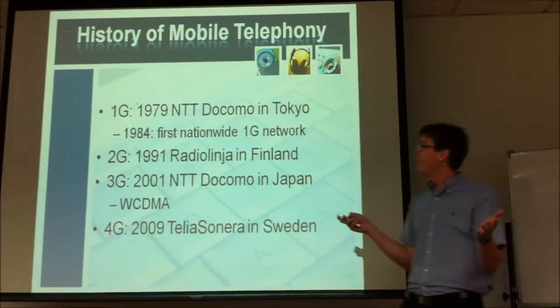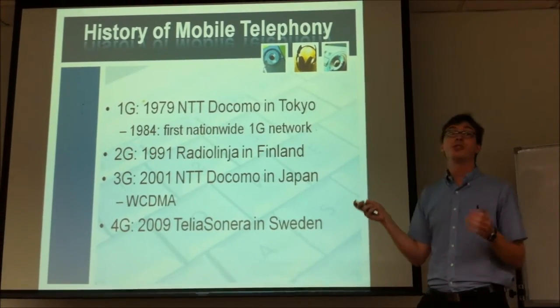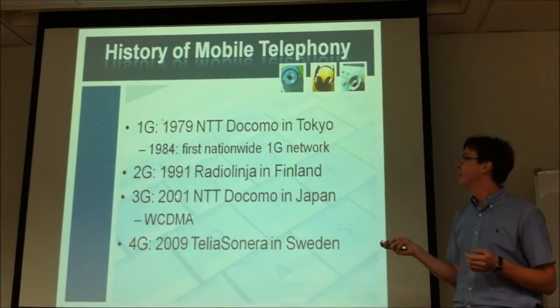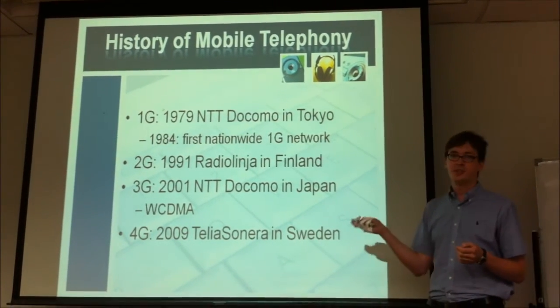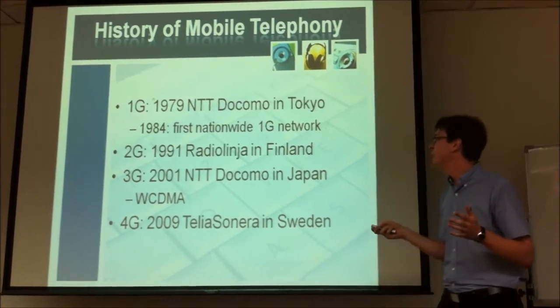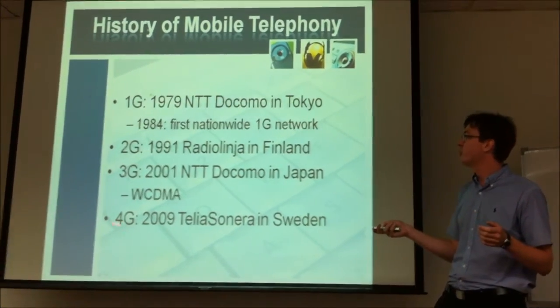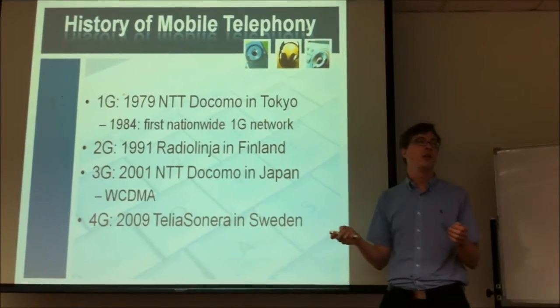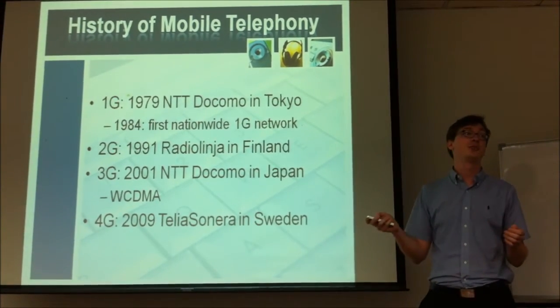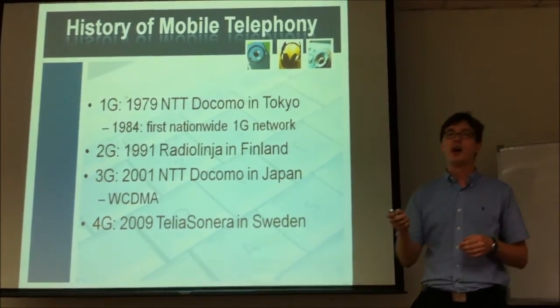And then 3G was introduced in 2001, again by NTT Docomo in Japan. And we will have a look at this soon. The next generation, even faster and nicer, is now 4G, also called LTE, long-term evolution. It was introduced in 2009 in Sweden, and now many more countries are following.